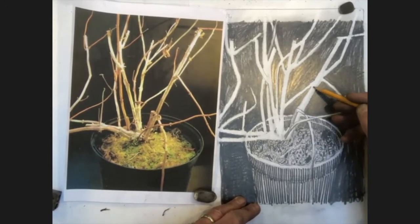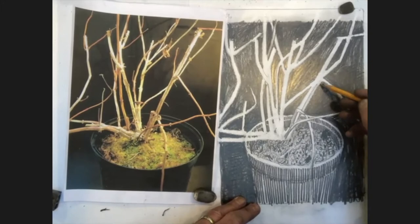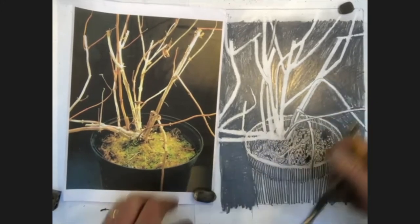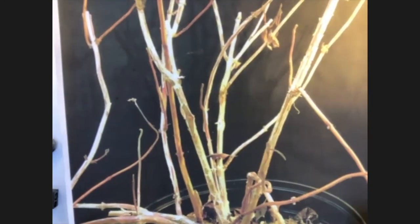Some of these stems have little bits of sort of barky feel to them, bits of bark on them, that sort of idea. If I hold the photograph closer, you just see the variety in some of them, like areas of lightness and darkness, little irregularities. Some of them, you can see the form, the shape, the roundness of them.